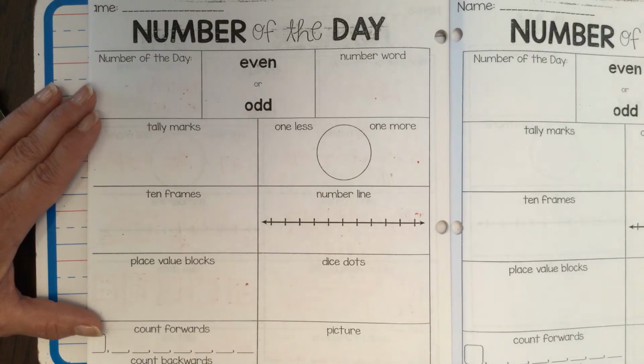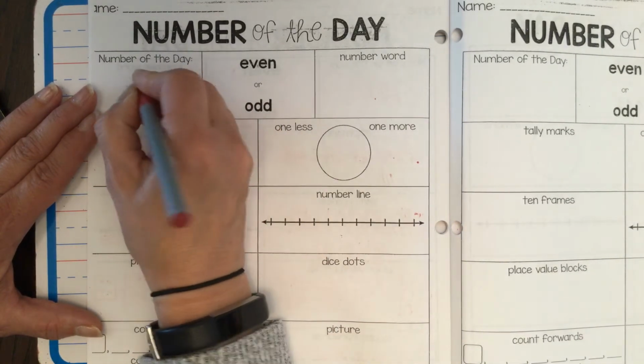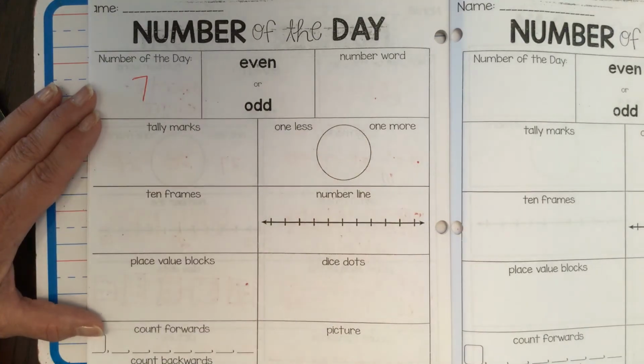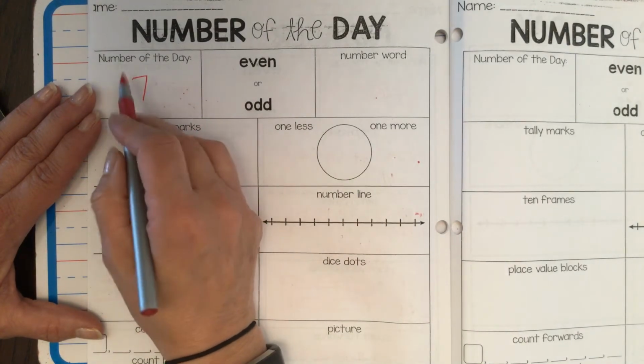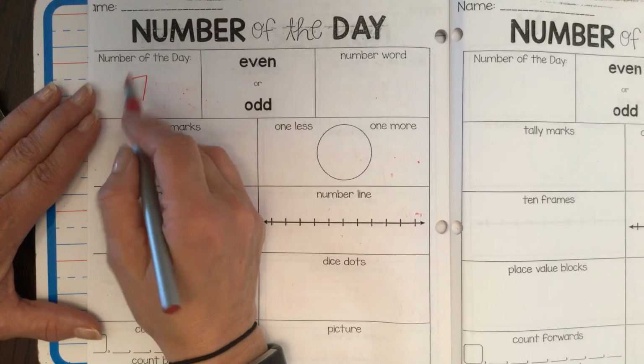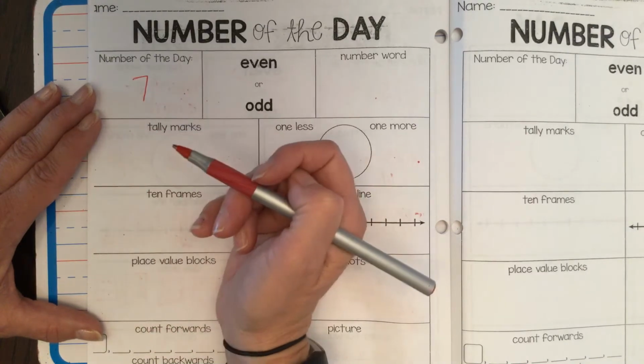Our number today is the number 7. It's a less than 10 number. So when I get down to my 10 frame, I'm only going to need 1. It has only got numbers in the ones column. There are no 10s, 20s, 30s, 40s, 50s, 60s, 70s, 80s, or 90s listed here.